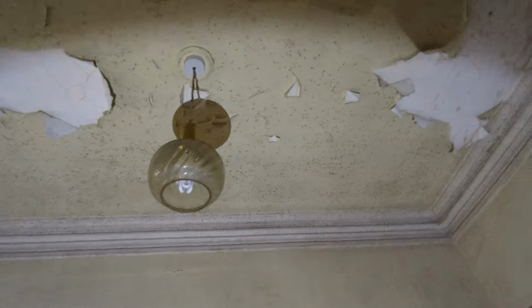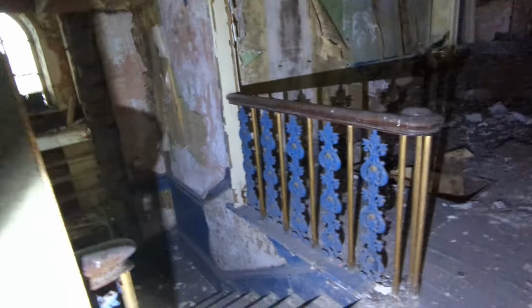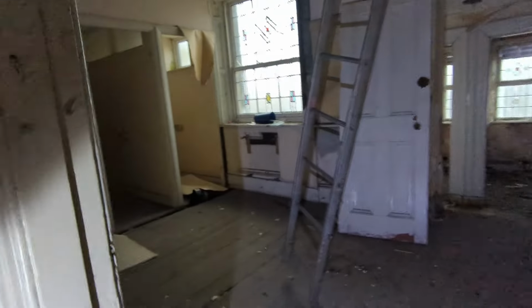These light fittings, everything's been thought out with great detail, hasn't it? Obviously this is the way up from the blue stairway. Yeah, wondering if I checked back here, and I didn't.